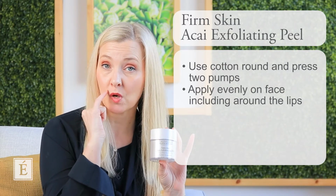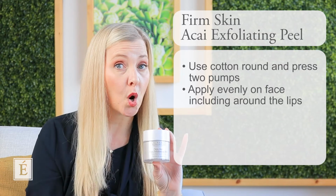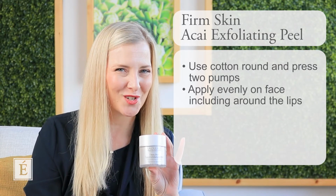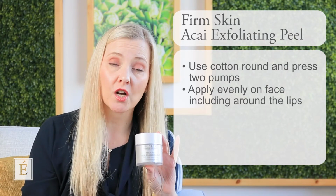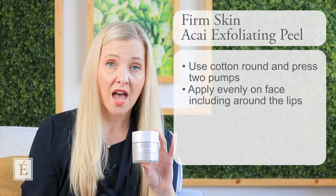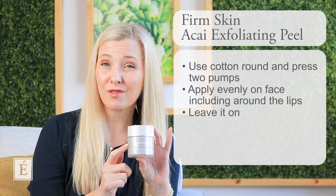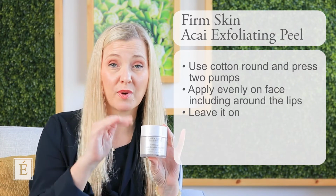You can even capture around the lip area, because we do know that this is one of the very first places we see those fine lines and wrinkles. So you can also give a little bit of a concentrated effort there, and then you just leave it on and don't need to remove it. So this is one of my favorite pieces because it's super easy. You know, you just pump, wipe, leave.